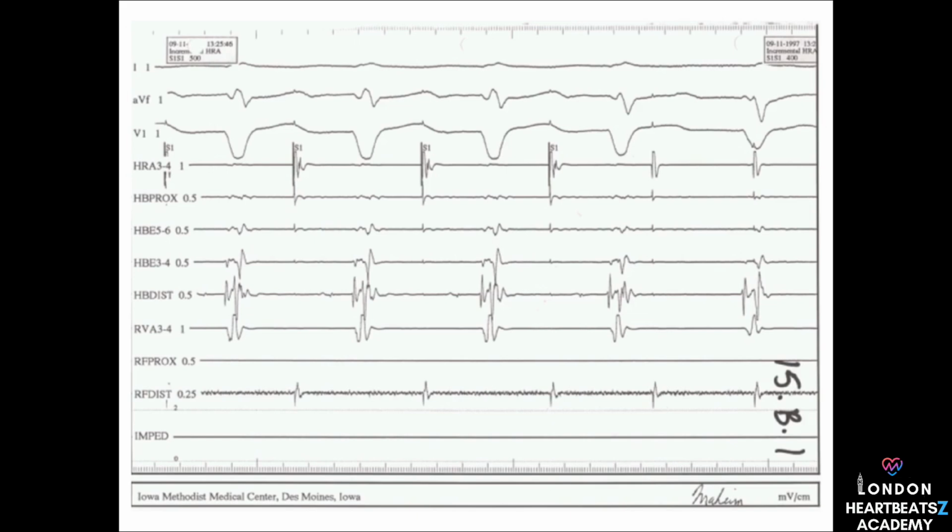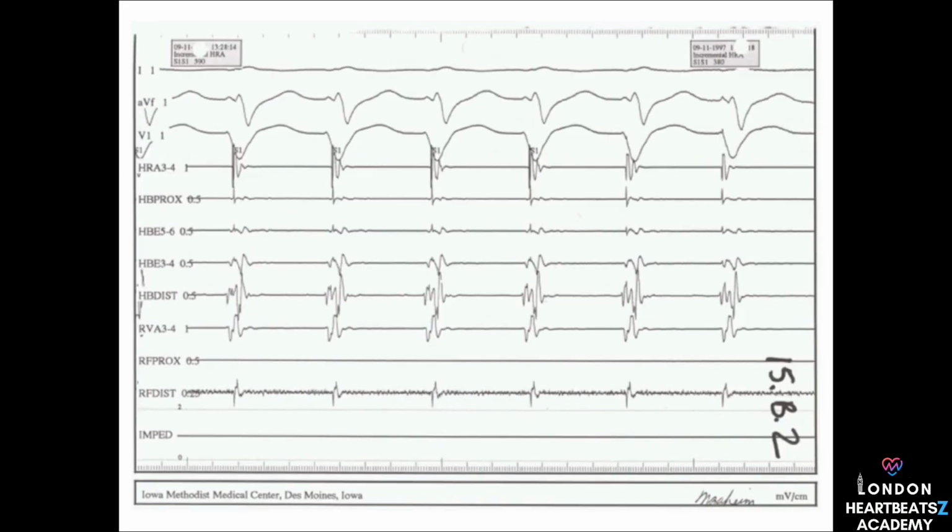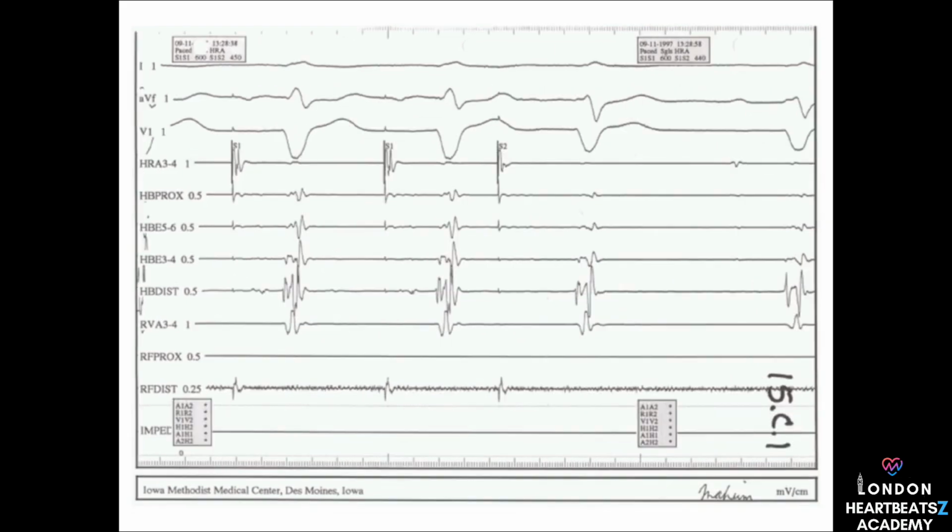Right. Now, figures 15C1 and 15C2 show atrial extrastimuli, and we see decremental conduction. That means the conduction through the Mahaim fiber is getting slower with each extra stimulus. Like it's running out of steam.